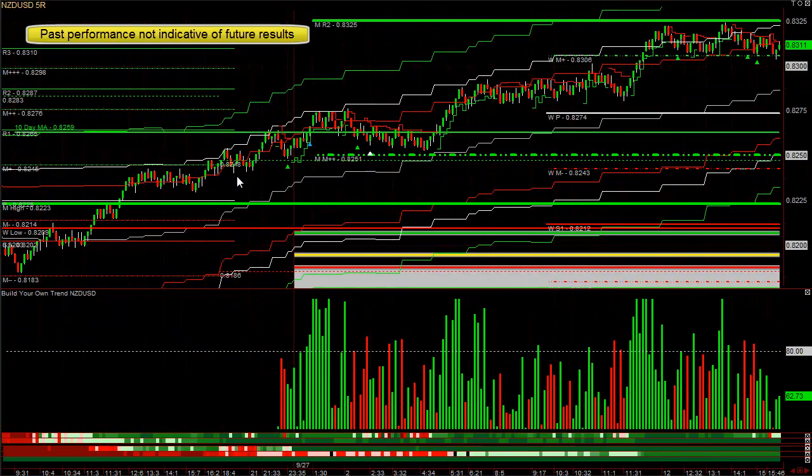Notice that, basically on every little pullback, this goes up. Pulls back, goes up, sideways action here and up. And there's two main methods that we use for entry. Basically pullback trades and sideways consolidation. This would be an example of a pullback trade. Up near upper containment bands, you don't want to be buying right up there. You want to wait for a little bit deeper pullback.